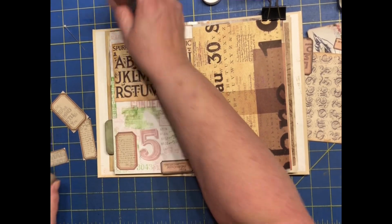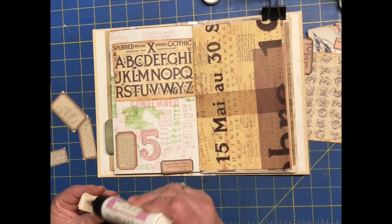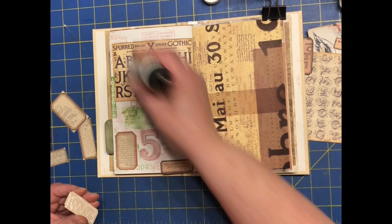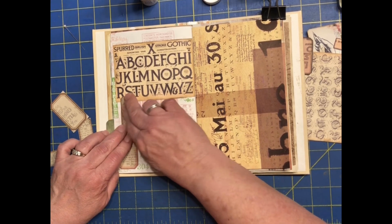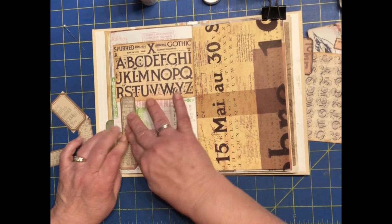This one. Whoops. I really do love these tags. If I haven't said it enough, these truly are one of my new favorite things. I mean, I always liked labels before, but yeah, these are fun.